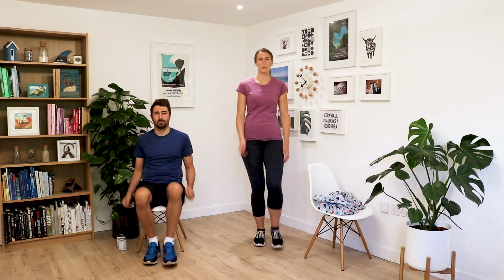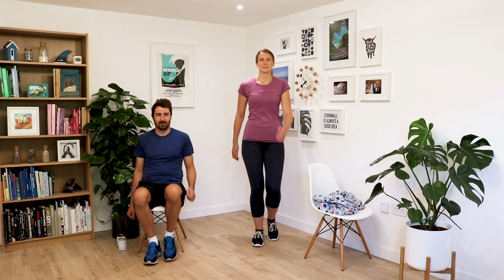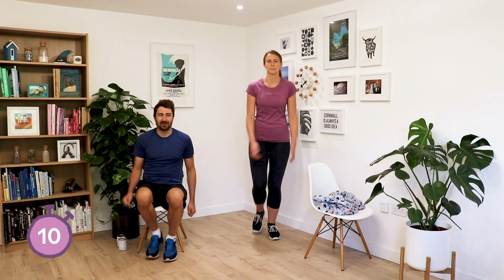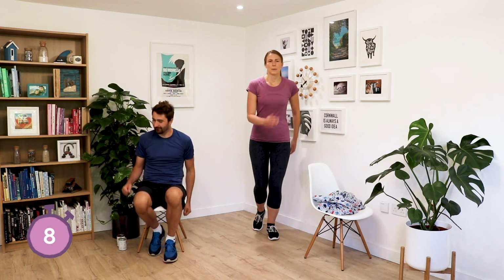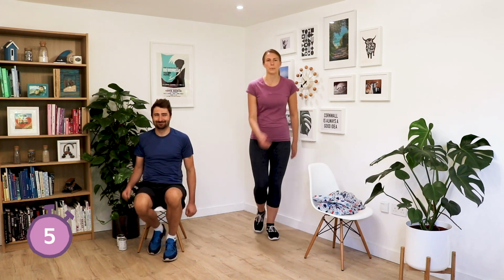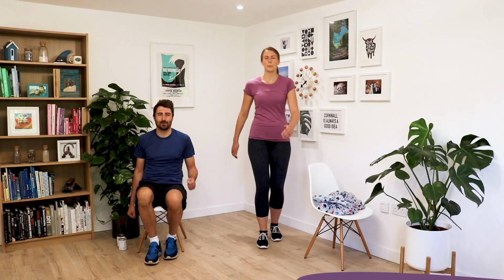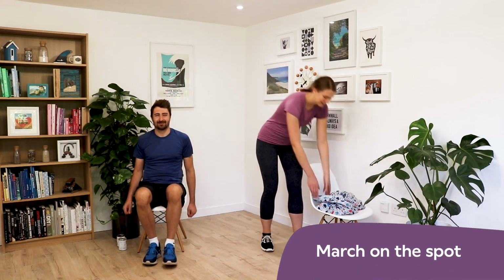For the second half of this round, please hold on to shopping bags filled with tins or jars from your cupboard. Make sure the bags are roughly equal in weight. If you want an easier version, just try holding a tin in each hand. Pick them up now and try a march on the spot.